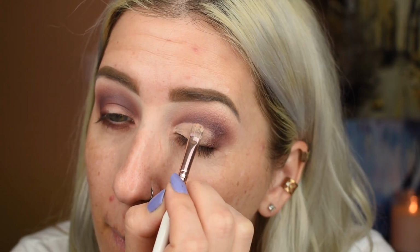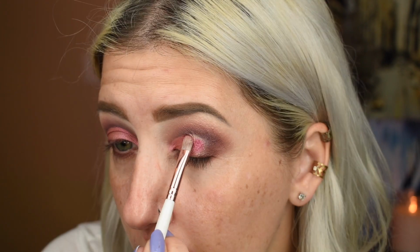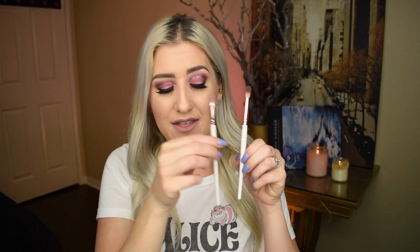And then I also use it to cut the crease, and I was searching for the longest time for a tiny little precision crease brush, and because it has a little rounded edge, it really allows me to get in there. I also use it for my halo eye looks. This is the one that you'll see me use all the time, and I love it so much. So that's already 2 in the set that I love that I'm showing you, and the whole set is awesome, so check it out.